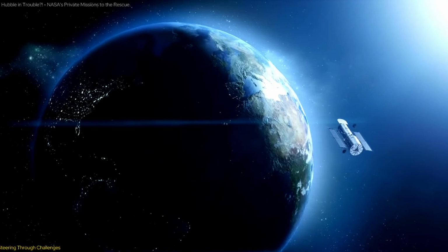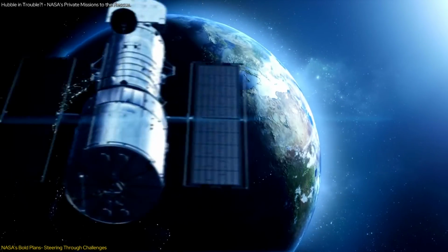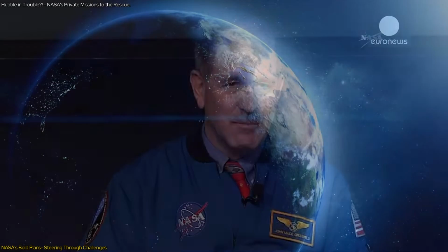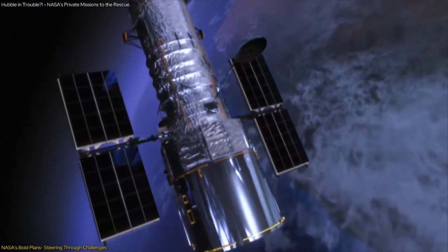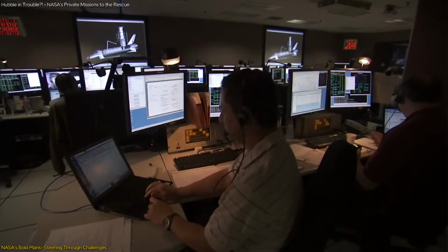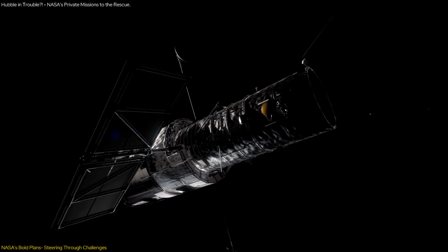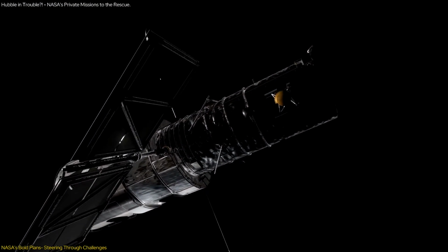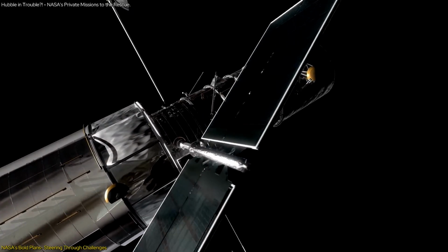In the wake of Hubble's recent troubles, NASA's strategic response has been both immediate and forward-looking. During their latest press conference, agency officials laid out a plan that not only addresses the current gyroscope issue, but also reiterates their commitment to Hubble's long-term functionality. The space agency is determined to maintain the telescope's operation through this decade and possibly the next, an ambitious goal considering the telescope's age and the mechanical wear it has endured.